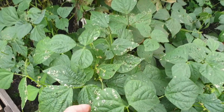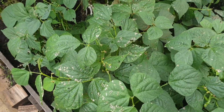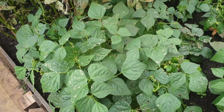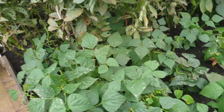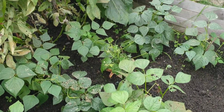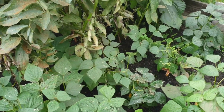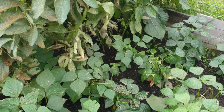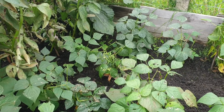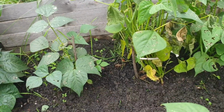Those also look like they've got that rust fungus on them, and they say you shouldn't put any of that in the composter, as I mentioned earlier, and bean plants in any case they say is not a good idea to put in there, so I'll just dispose of those. You're supposed to burn them or whatever. I'll just bin those with the green waste. And the roots, you basically just leave them in the ground.